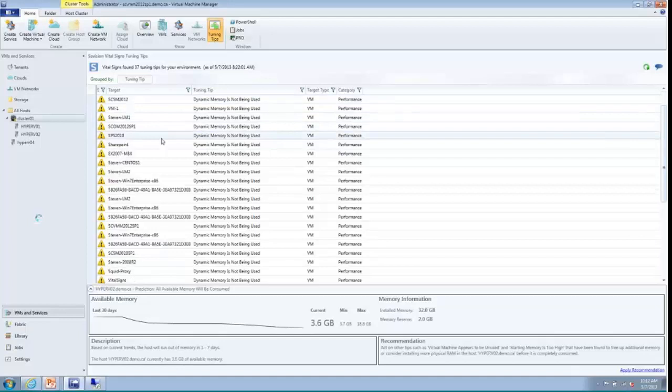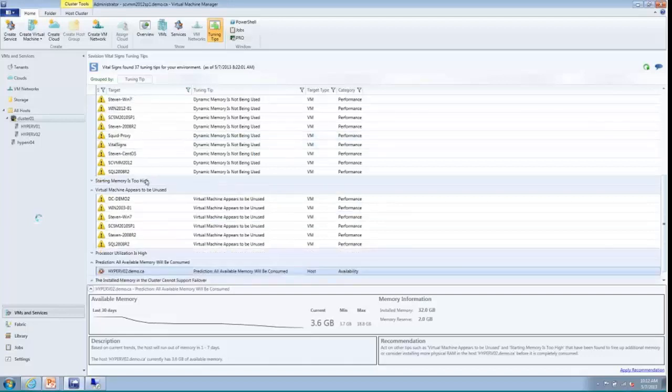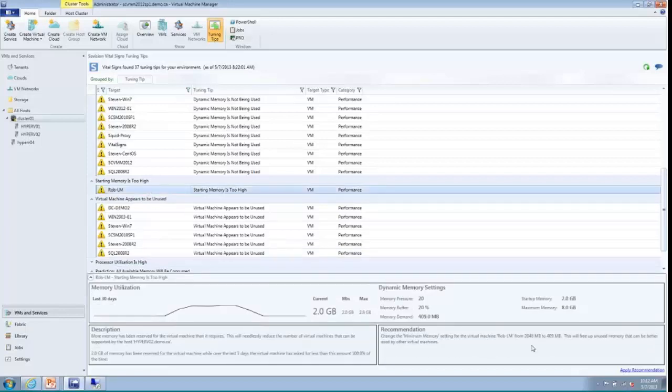We'll also tell you, because when you configure dynamic memory, you can configure the starting amount of memory. That amount is the minimum that the virtual machine won't go below. We'll tell you when that starting memory seems to be too high. We'll look at what the demand is from that virtual machine, and we'll make a recommendation on what you should reduce the starting memory to. For example, here we're saying reduce it from 2 gigabytes to 409 megabytes, because over the last 3 days that we've been looking at, the virtual machine has asked for less than this amount 100% of the time. We'll also show you a graph. There's a little bit of a spike at one point in time, but basically it's not using very much memory at all.